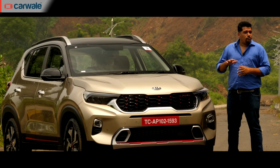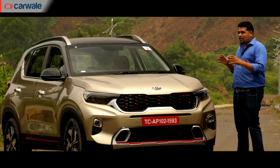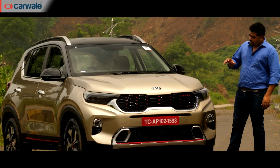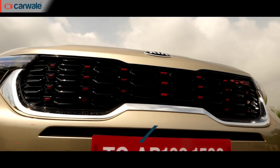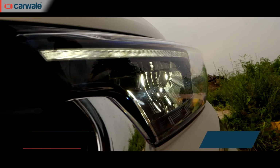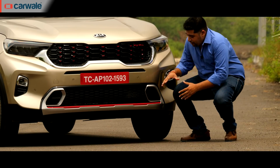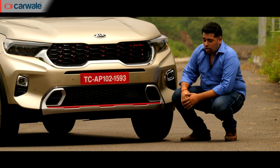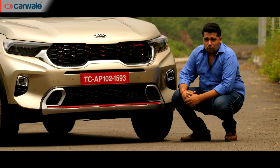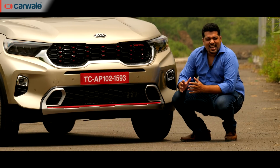Even if I managed to remove the concept image from my head, the Sonet still comes across as a good-looking SUV. The front, as you can see, is dominated by this signature tiger nose grille, and it's flanked by heart-shaped LED DRLs and these crown jewel LED headlamps. Now at the front, you also get this turbo-shaped detail on the front air dam, which looks really cool. The mandatory front skid plate is also present, giving the face an aggressive look.